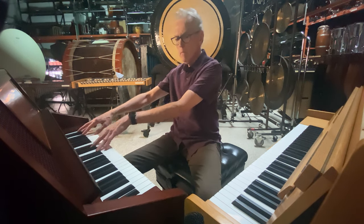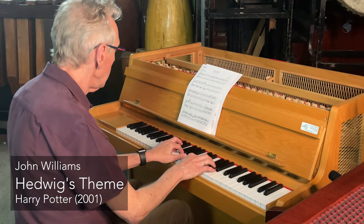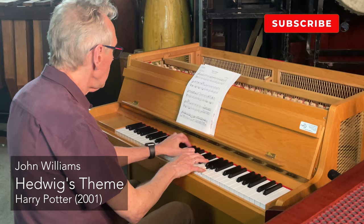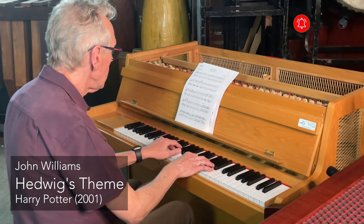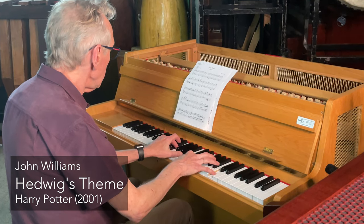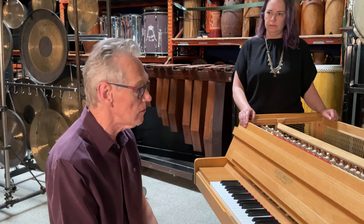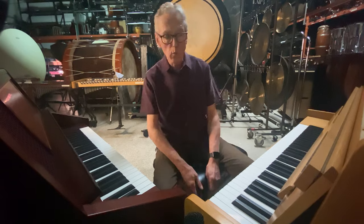Celeste is in thousands of movies, TV shows. It's very, very common. It's used certainly in a fantasy way. It's used orchestrally very often in conjunction with a harp, which is a typical impressionist color from music of Debussy and Ravel. And the key glock is really not anywhere near as common.